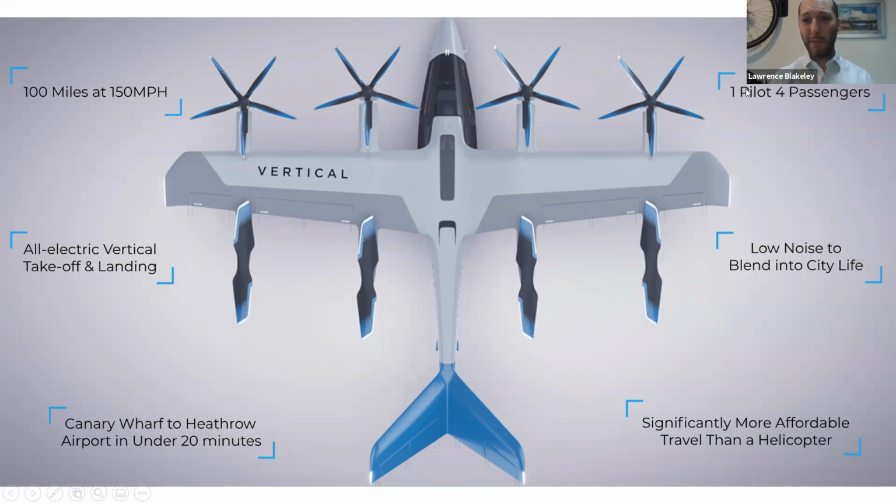1 pilot, 4 passengers. There's our payload. Again, that defines the weight that we need to carry for that period. We also now have a size for the fuselage. All electric, so we will use batteries. We're not quite there with hydrogen yet, I don't think. So we're on batteries. Low noise to blend into the city life.